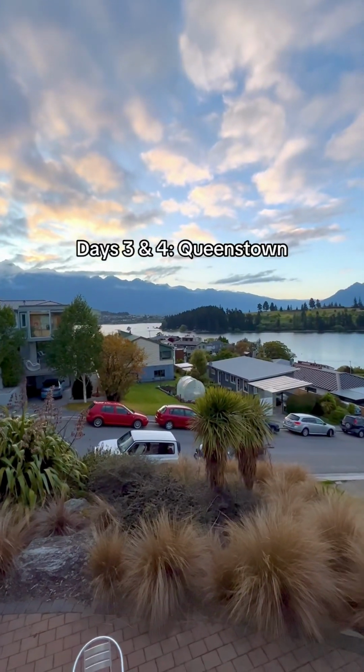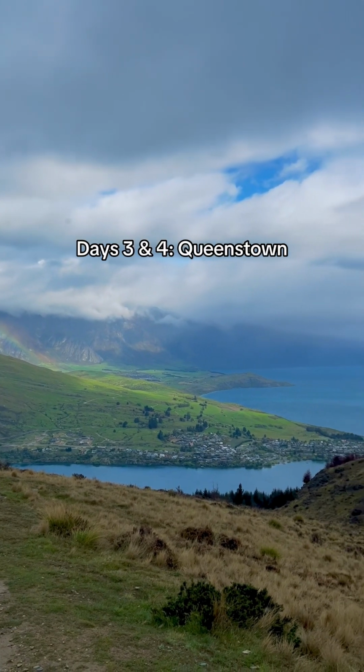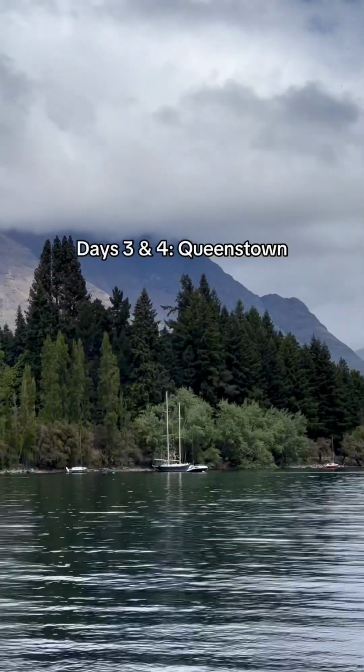For days 3 and 4, you're going to fly down to Queenstown, which has amazing hikes and is a really good base for the South Island. I also thought it had a lot of good restaurants and shops, and of course, spending some time in or around the lake.